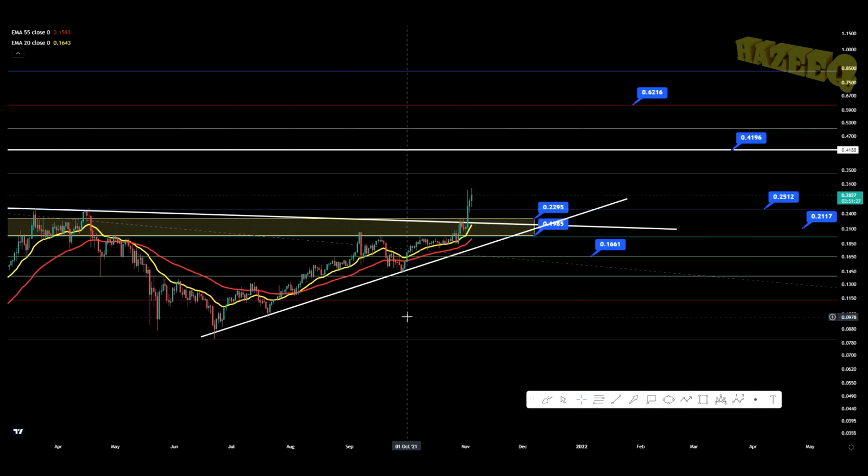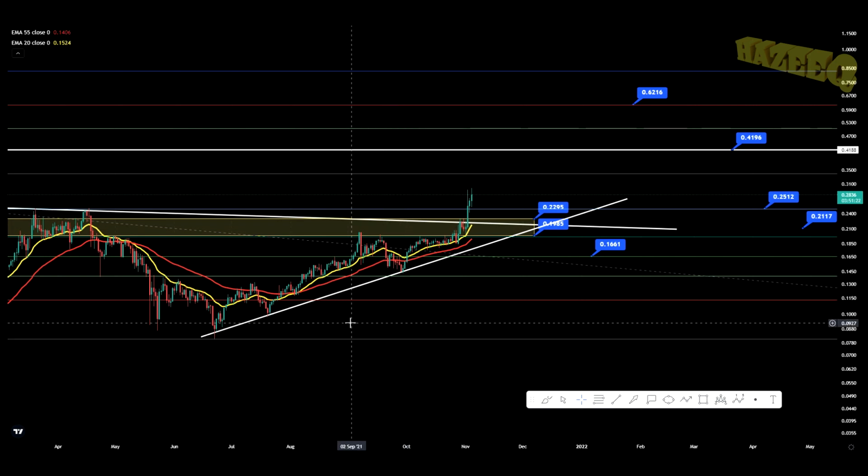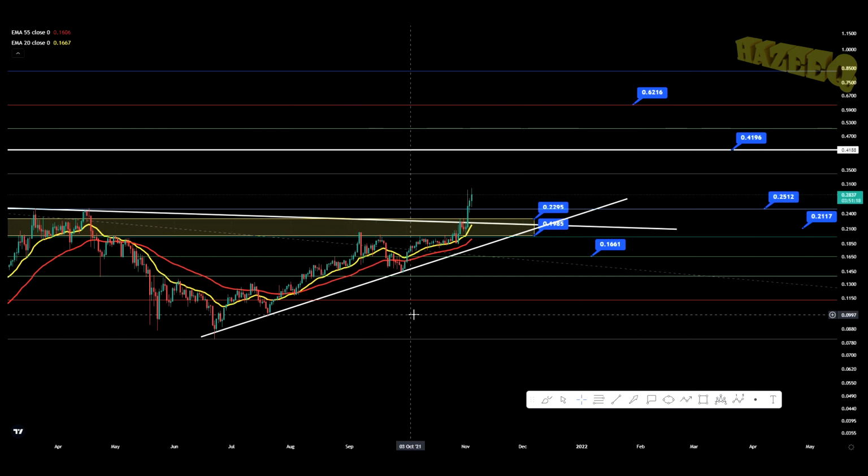Today we're taking a look at Crypto.com, CRO against USDT. I do want to say that I'm not a financial advisor. You should do your own research before investing money into crypto.